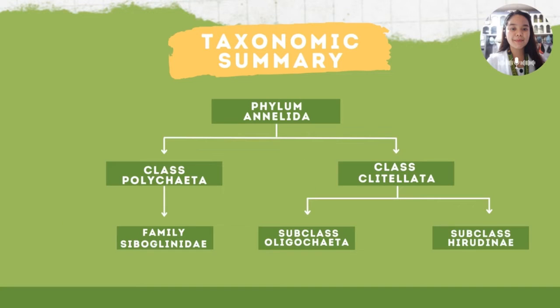As a major invertebrate phylum of the animal kingdom, the annelids number more than 9,000 species distributed among classes such as the marine worms or the Polychaeta, which are divided into free-moving and sedentary or tube-dwelling forms, and the earthworms or Oligochaeta, and the leeches or the Hirudinea, both belonging to class Clitellata.